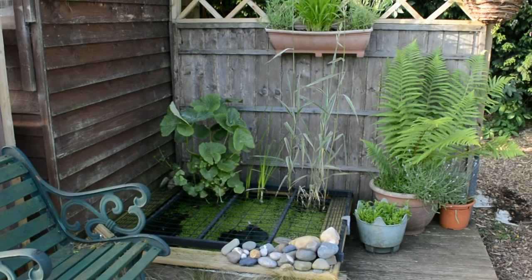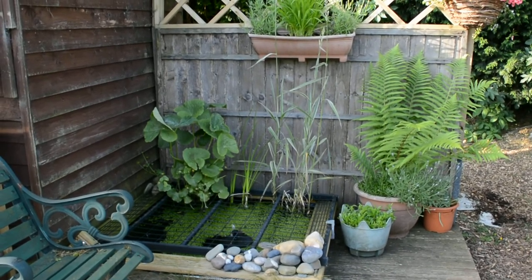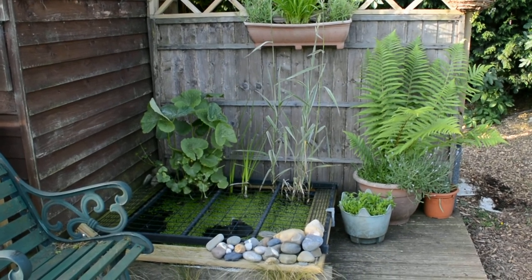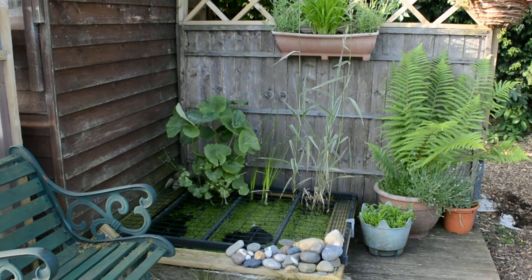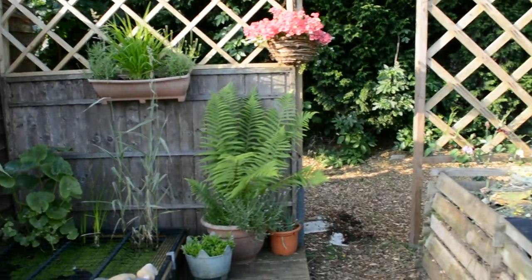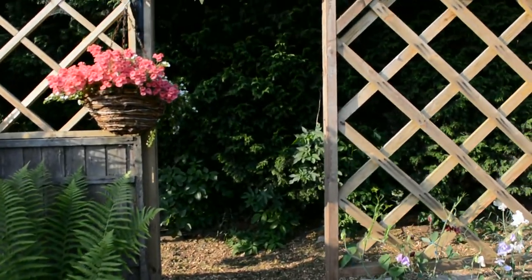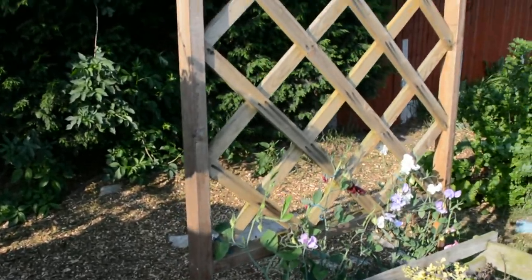But perhaps more importantly, for me anyway, the kids love this place, and for living in a big city it is a really great place to learn about nature, and for me that says it all. As we look around, we've got a couple of baskets up there with Dahlia and I think Bacopa. I'll try not to move too quick because I know it's a bit of a crime.